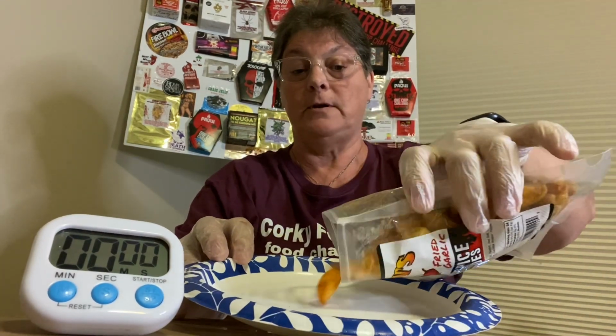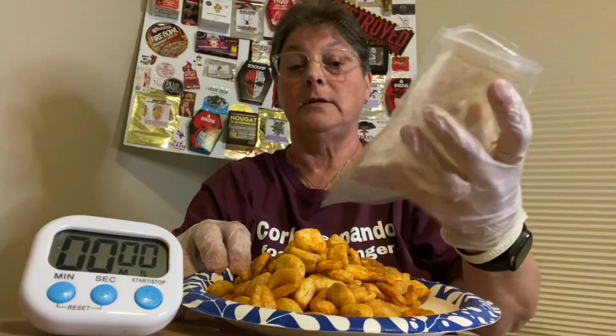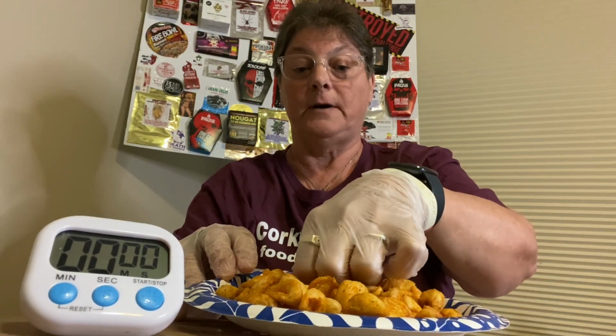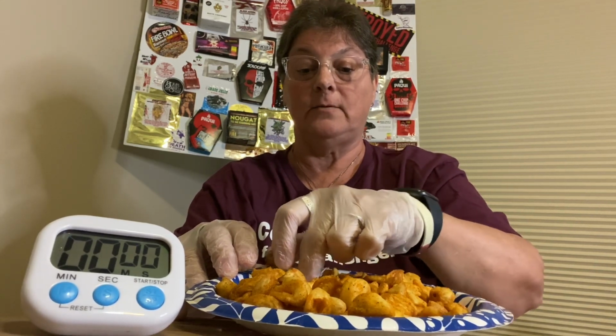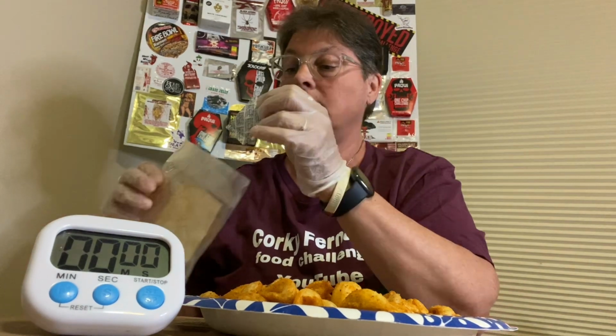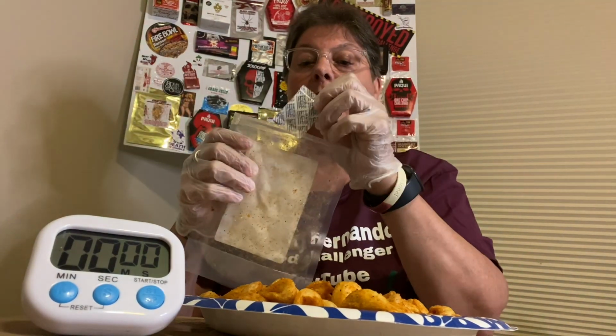Let me see. Whoa! That's a lot of garlic, man. I'm going to dump them out on the plate here, because I think you can do that. The package is empty. That's a big old pile. I am searching for that freshness pack. Get that out of the way. There it is, the freshness pack. Okay, you stay put. Put that fresh pack back in there. Upside down package, it's not gonna go in that way.